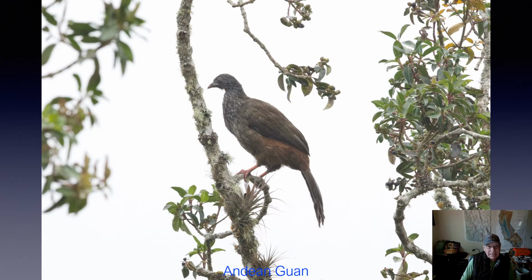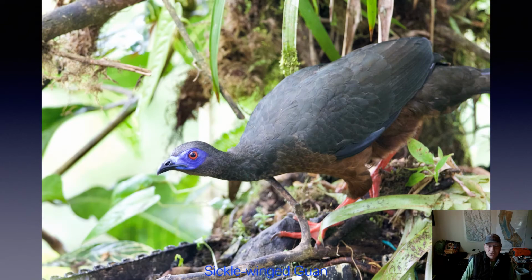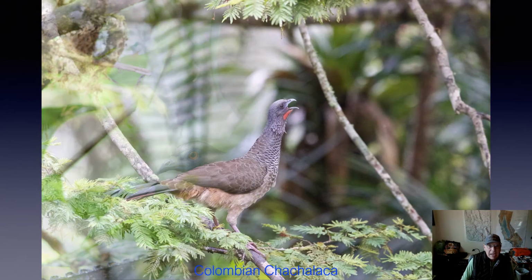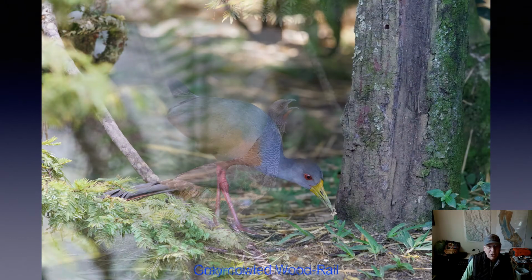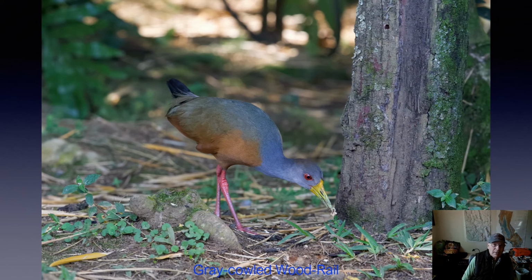This is the Andean guan, lives at a higher elevation, about 9,000 feet plus. And this is one of the most beautiful ones called a sickle wing guan. Very beautiful bird. And another endemic species called the Colombian chachalaca. Again, they almost disappear. Move to the wood rails. This is a gray cold wood rail.